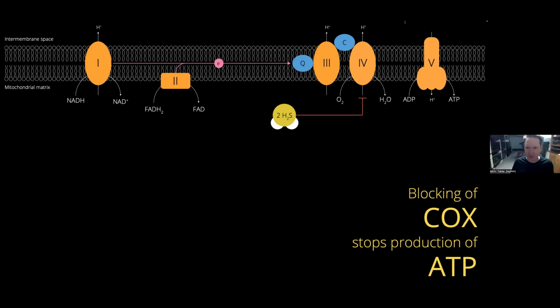And it's this proton gradient back here that produces ATP from ADP. The reason why sulfide is toxic is because it binds to this complex 4, cytochrome C oxidase, or COX, of the respiratory chain. So this gets blocked, the electron flow stops. Accordingly, the proton gradient gets disrupted. That's why there's no more ATP. That's why it's so toxic and to such a wide array of species, right? Virtually all animals are highly susceptible to these toxic effects.